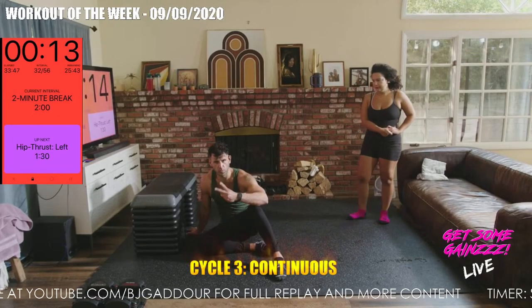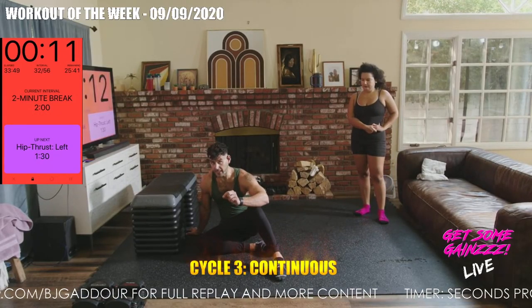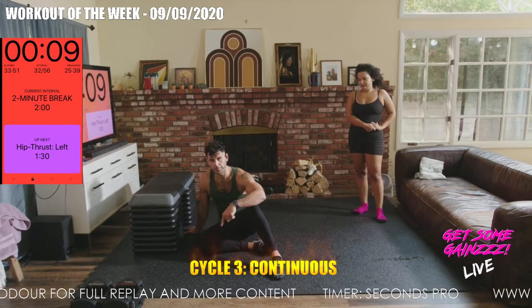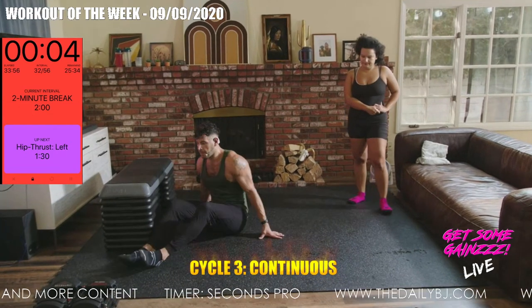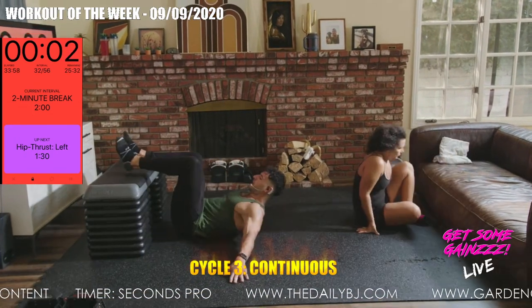Halfway, baby. Two more cycles. Here we go. Continuous, slow up, down. Try not to rest at the bottom. If you rest, try to rest at the top. Left leg. Cycle 3. Come on, baby. Let's go. Let's get over this hump.